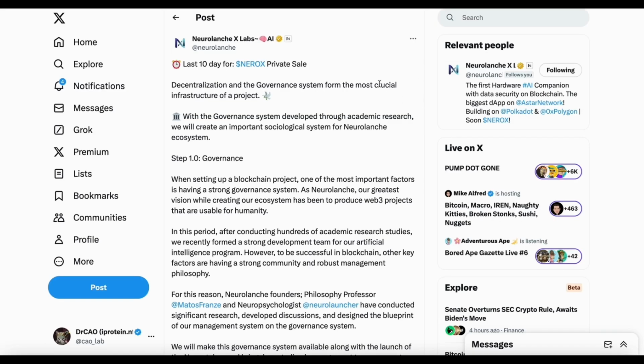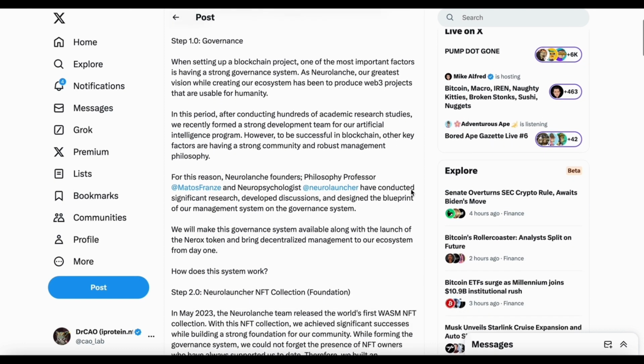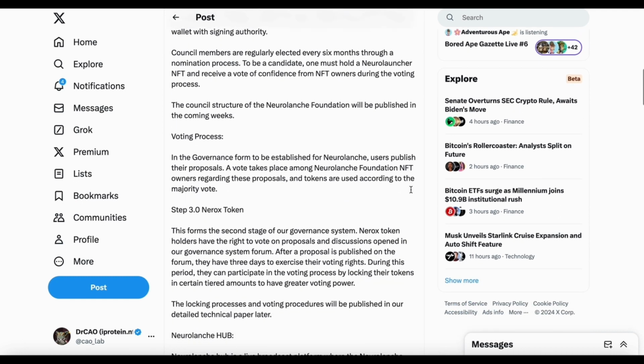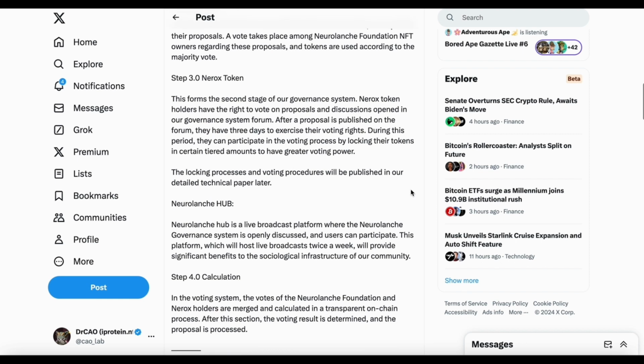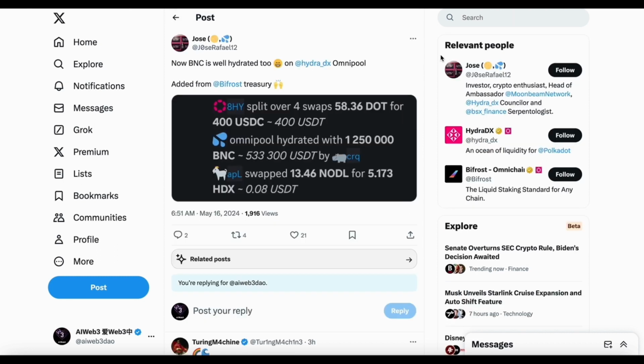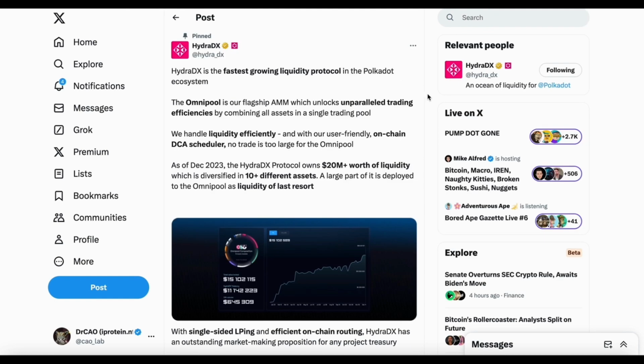And not only that, in Astar network is also the number 2. They are doing great. Like the number 1 dApp, Neurolanche, they are going to have the private sale quite soon. And this is one with AI and GameFi and their new token. If you haven't registered for the whitelist, you can do that. On the Bifrost, they also work with HydraDX, and they are going to add some BNC into the Omnipool.